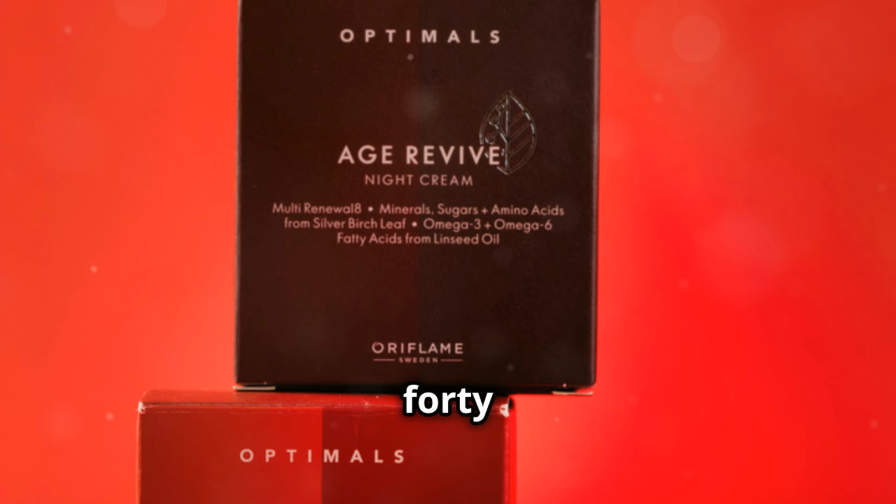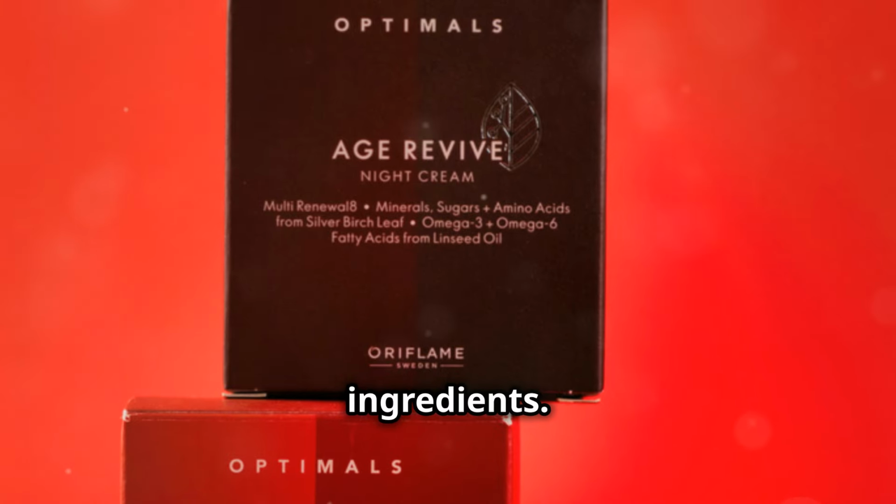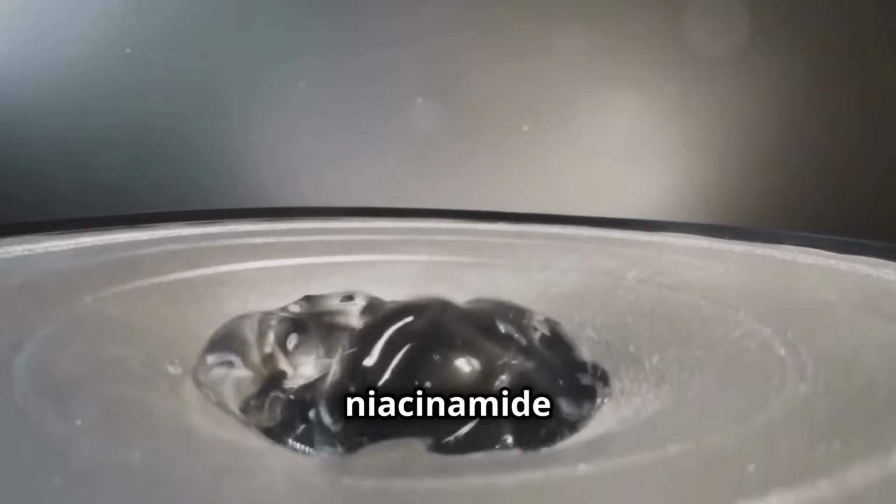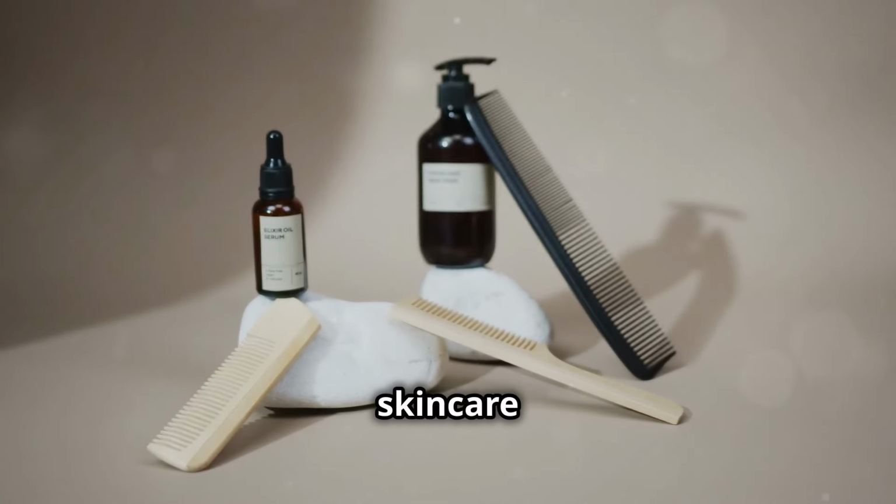Maintaining a youthful glow after 40 is totally achievable with the right ingredients. Retinol, hyaluronic acid, vitamin C, peptides, and niacinamide are all fantastic tools to keep in your skincare toolbox.